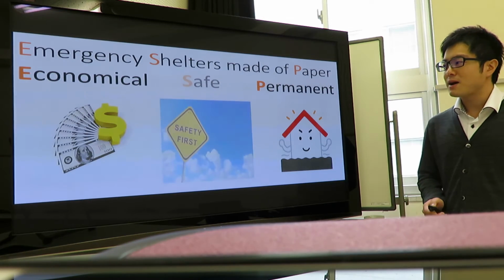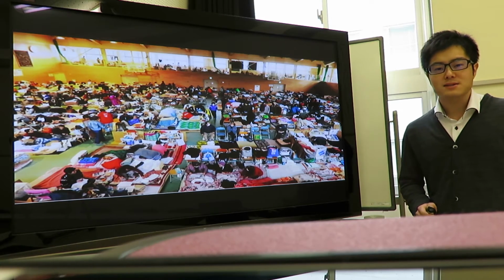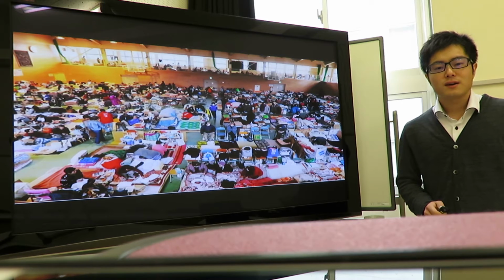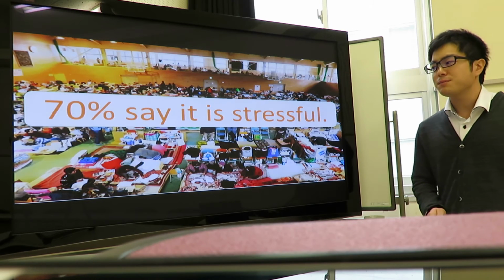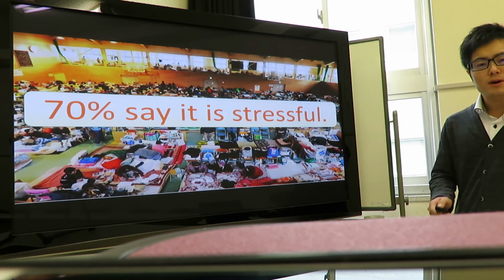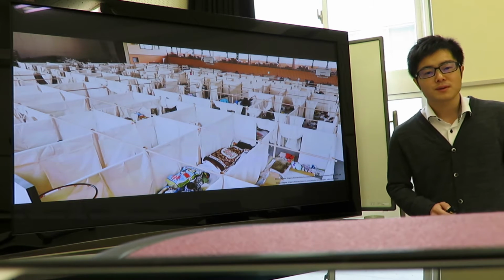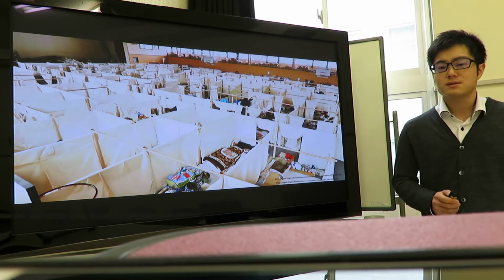Next, let me talk about the safety. Here's a picture of a school gym after big disaster. It is a chaotic situation. There is no privacy and no security. According to research conducted by Fukushima University, around 70% of the people say it is stressful. However, if you simply put the paper tubes and curtains, the situation will be much better instantly. Protecting privacy is crucial to be less stressful.